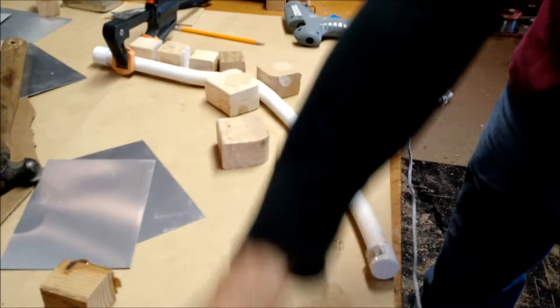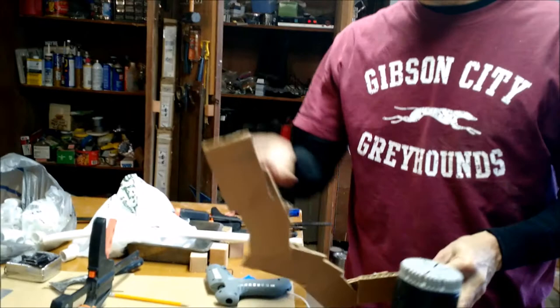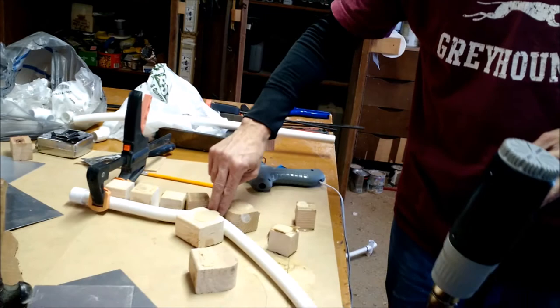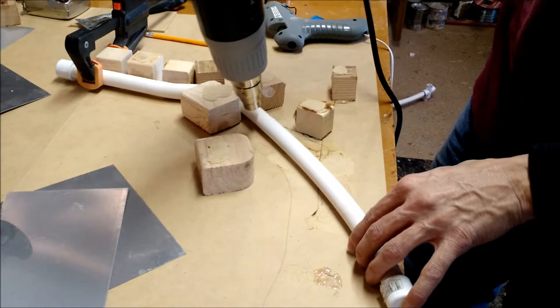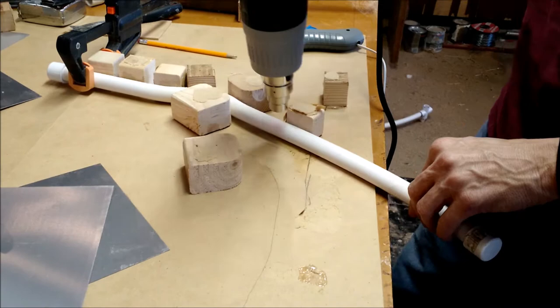Well, we make our mold for what we want it to be out of small pieces. That way you can hot glue them together real easy inside the mold. And then you lay it out on here. You start with a straight piece of PVC and you have to heat it up and just keep on bending it and contorting it until you get it how it's supposed to be. Keep heating it up and smell when it's ready to bend.